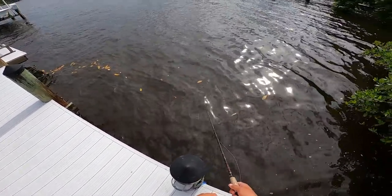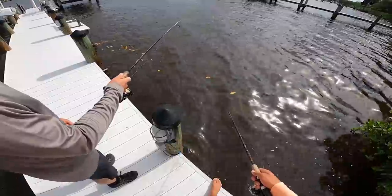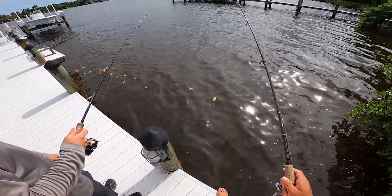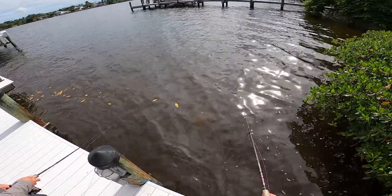Yo, why is the bag floating so far away? I just pushed it out more. Oh my god, dude, they're there. Yeah, I don't know, maybe they're right on the bag because I can't get it. I had two nice toad bites. Look, see these rocks? They aggregate on.